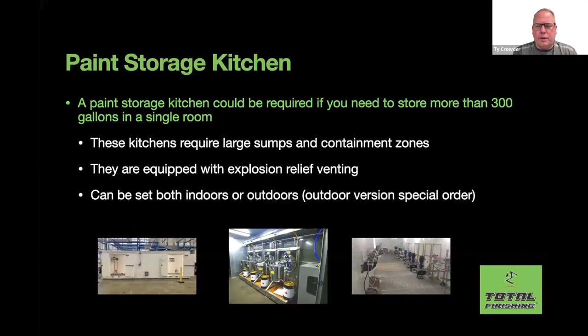Did anyone have any specific questions on the difference between a paint storage kitchen and a paint mix room? No. Okay.